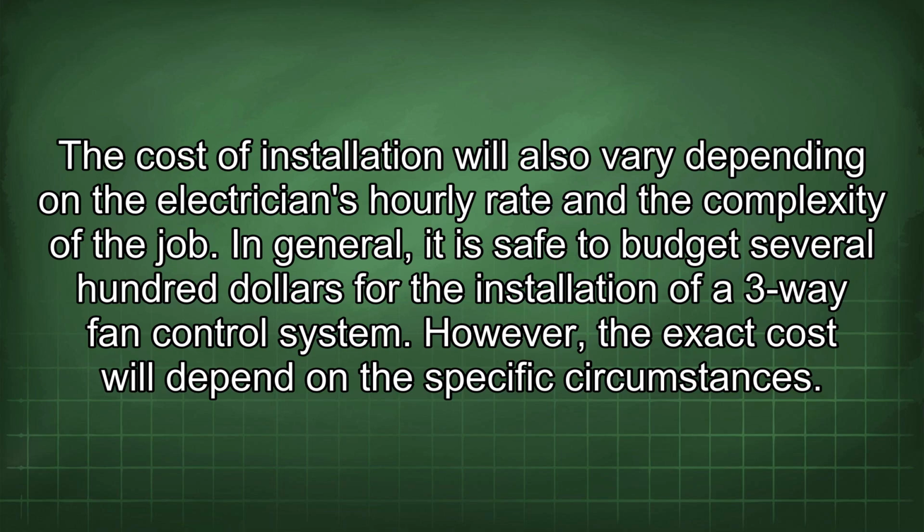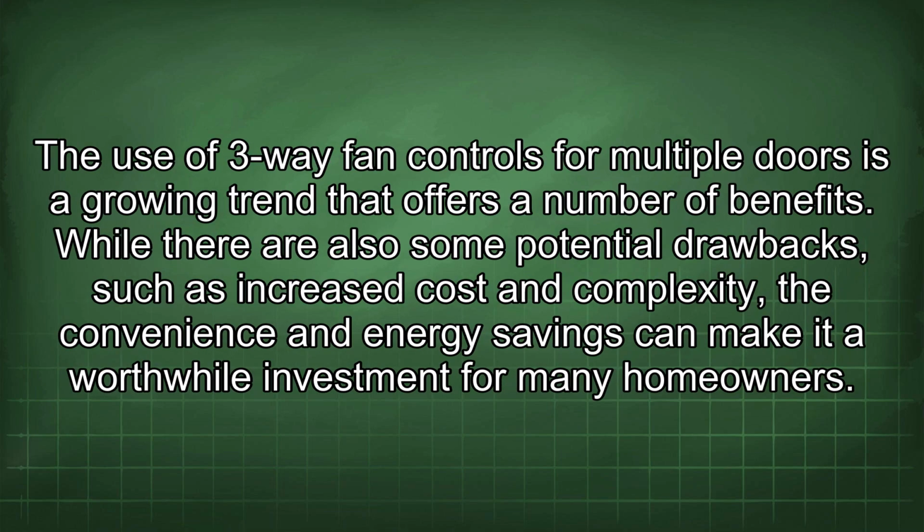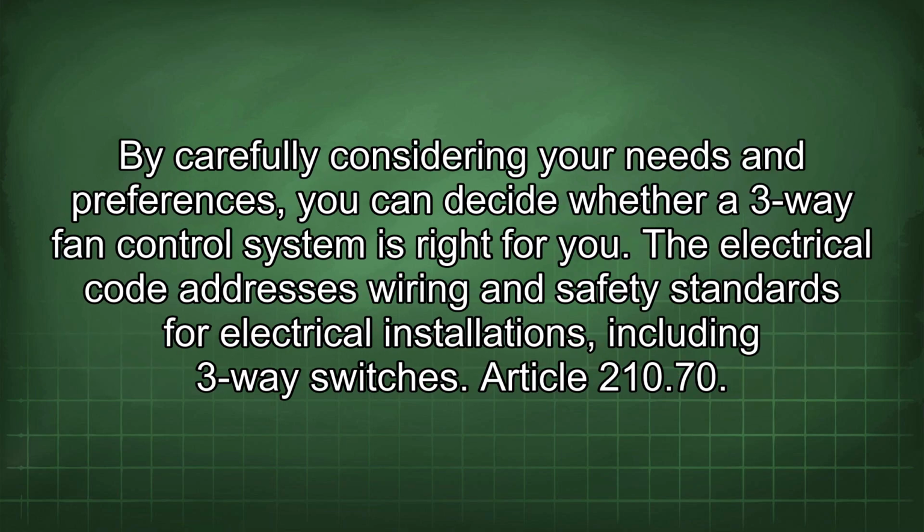However, the exact cost will depend on the specific circumstances. The use of three-way fan controls for multiple doors is a growing trend that offers a number of benefits. While there are also some potential drawbacks, such as increased cost and complexity, the convenience and energy savings can make it a worthwhile investment for many homeowners. By carefully considering your needs and preferences, you can decide whether a three-way fan control system is right for you.